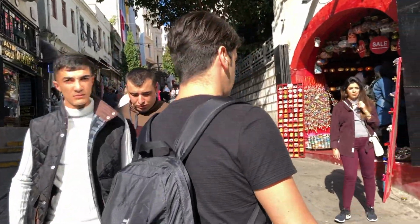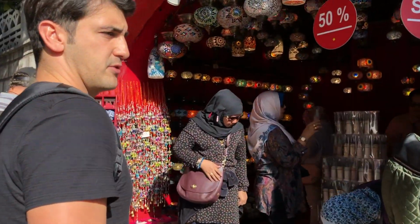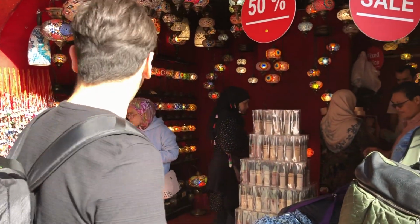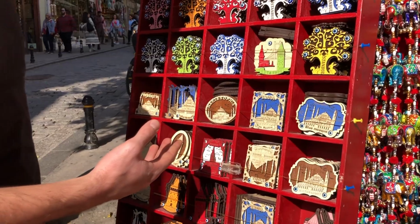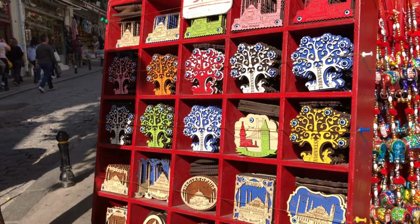Let's see some examples of souvenirs. Okay. This is a cute shop. And the souvenirs are really cheap here. For example, for these you pay like only $1.7 for 3 of them, like 10 liras. It's nothing, guys.